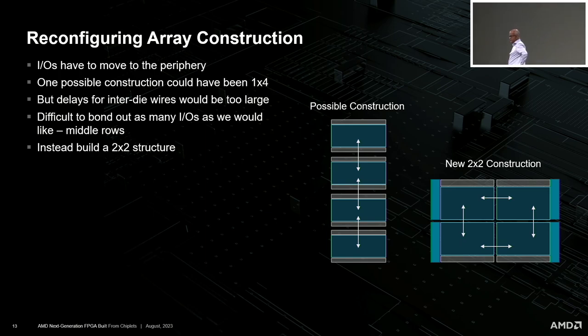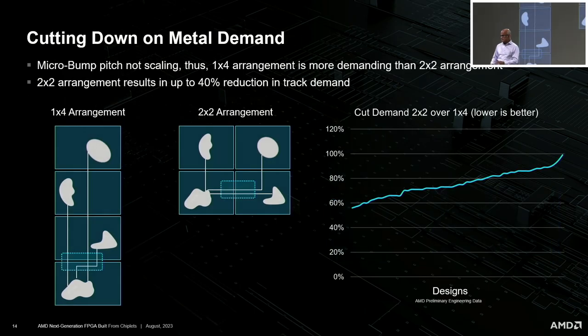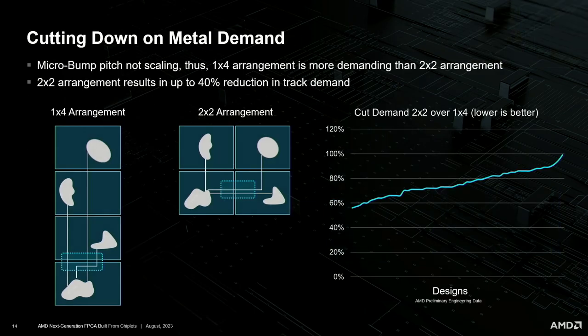So instead, what we did is we built a 2x2 FPGA. This is a much harder FPGA to engineer because now you need to guarantee that signals continue not just in the vertical direction, but also horizontally. Every system level functionality now we have to manage in a programmable way. But the returns on this more complex device we thought were worth the benefits. And let me talk about a couple of benefits.